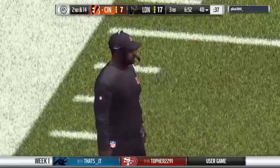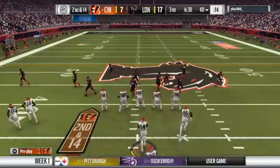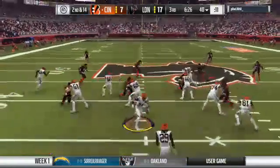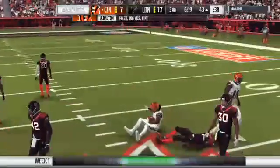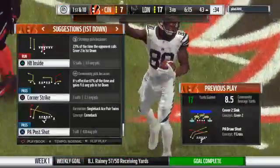It's a loss of 4 there, bringing up 2nd down. They completed the screen on the perimeter, but boy, that was textbook defense. Exactly as you're taught to play against a wide receiver screen, and they snuffed it out for a loss of yardage. He's got his man on the crossing route. 17 yards on the pickup there. The drive will continue. It's a first down.